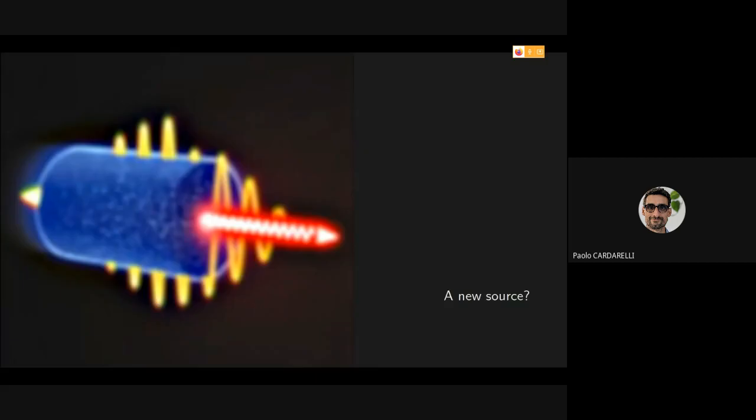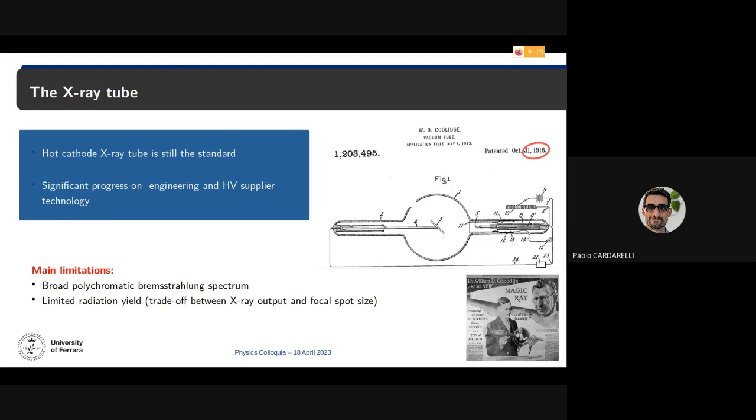I will go quickly because the time is almost up, and this is just the last thing, and I don't want to spend too much time on this, sorry. It's something instead about the source, which puts together what we are seeing now. So the X-ray tube that is used nowadays in all the radiographic applications basically works on the same principle of the vacuum tube that was used in order to make the discovery of X-rays.